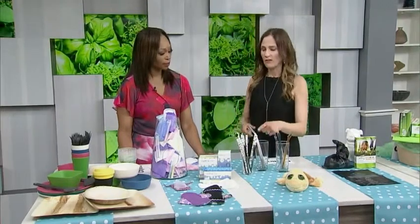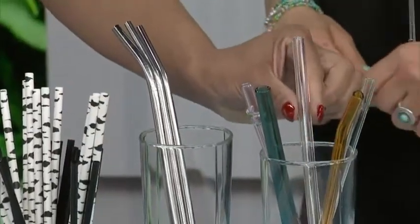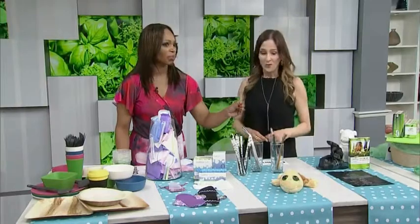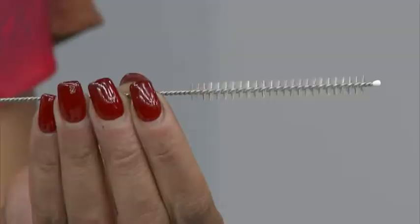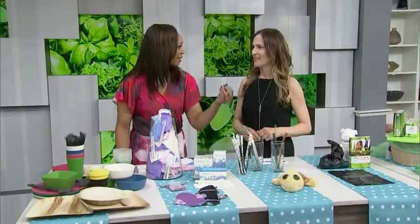So you could use stainless steel. And you can use glass straws. These ones you use over and over again. It comes with a little brush. You can wash it. So they're reusable, and you can clean them properly. Isn't that great? Because that would be my fear: how am I ever going to get in there? That cleans them right up.